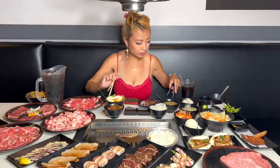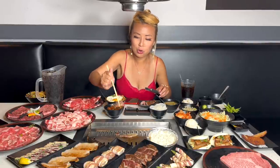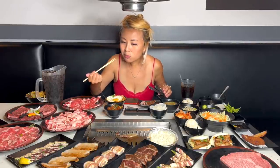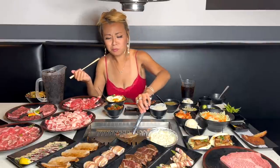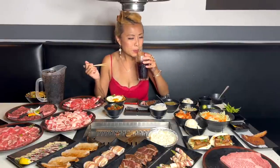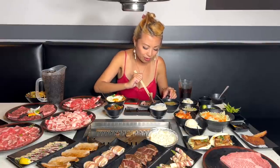I thought I should have a scissor, but anyway. Let's try. Oh my god. I just peeled it off and it's just so buttery. All right, let's try this out. Mmm. Oh my god. Okay. That is legit beef. A5 meat just melts in your mouth. Oh my god.